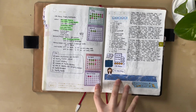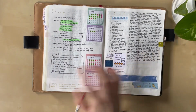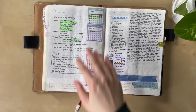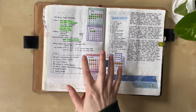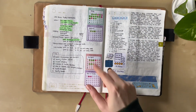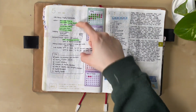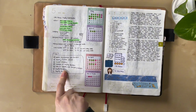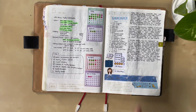And now we're at May. So you can see I've been pretty consistent with my journal up until this point, and I use the monthly pages the same way with my habit trackers that I did not keep up with, my goals, and then the things that I wanted to study, which again, I did the vast majority of them, which I'm very happy about.